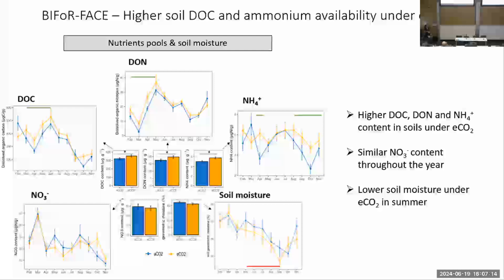If we move on a bit to the results, at least just on the basic soil properties at BIFoR FACE that we measured for a year in 2022. As we hypothesized, we do find higher dissolved organic carbon under elevated CO2. We also find a higher ammonium availability with some seasonal effect. But on the contrary, we do not see any effect on nitrate availability. It's even usually lower. And soil moisture was overall downregulated under elevated CO2, and especially in the dry season, so in summer of that year.